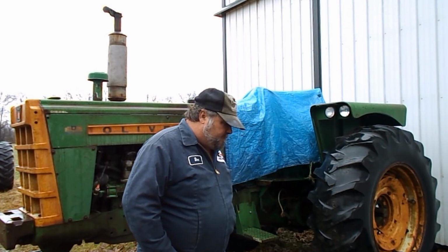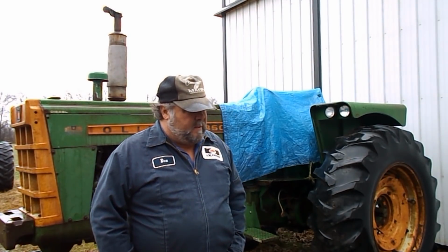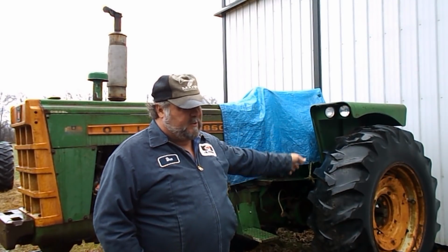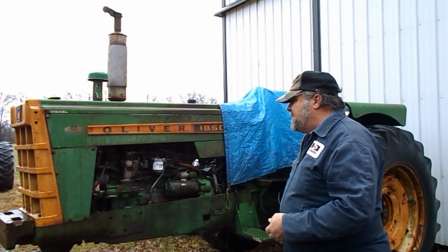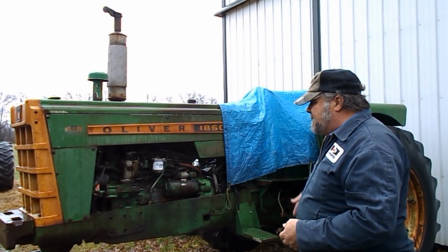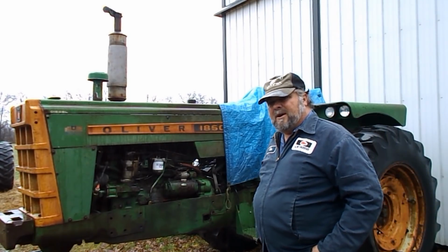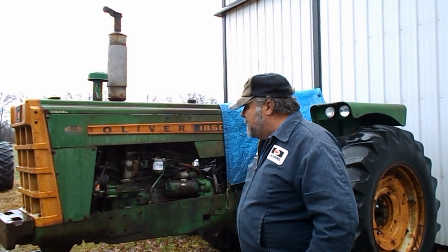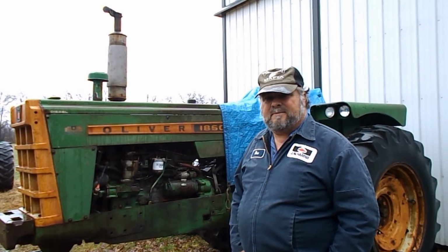Money-wise in this tractor, new seat, new light switch, if I replaced all the lights, replacing the fuel tank, new front tires, back tires were bought and replaced. I still got less than $4,000 in it. So, you know, hey, I'll take a chance.